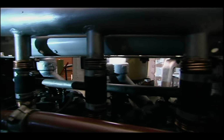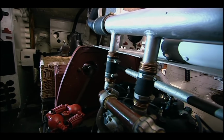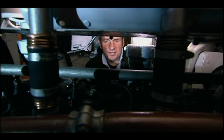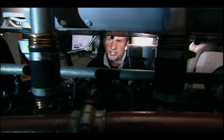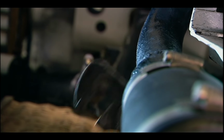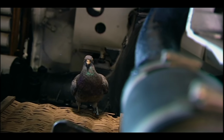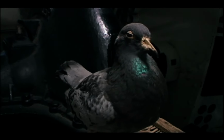This is what drove the beast, a Daimler 6-cylinder petrol engine, developing a massive, for the time, 150 horsepower. But get this, the noise in here was so deafening that the crew could only communicate with each other by banging on the engine casing with a wrench to attract each other's attention and then using hand signals. Communication with the outside world was a lot more high-tech, though. Each tank carried a basket of carrier pigeons.